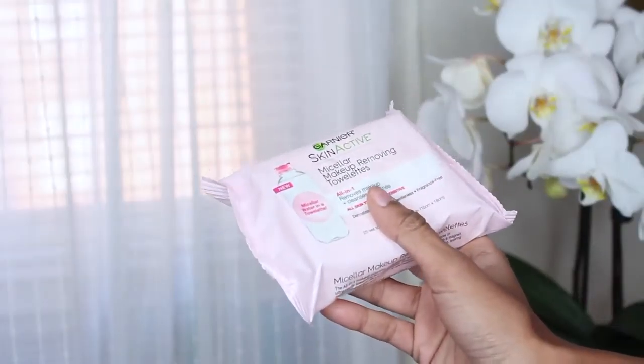To remove my makeup, two new products from 2017 that I've been loving are from Garnier, the Skin Active line mineral foaming cleanser and the mineral makeup removing wipes. These are basically drenched in the actual micellar cleansing water. It works amazing. It actually removes every single thing from your face. It's super gentle. It removes even waterproof mascara, which is a lot to say.